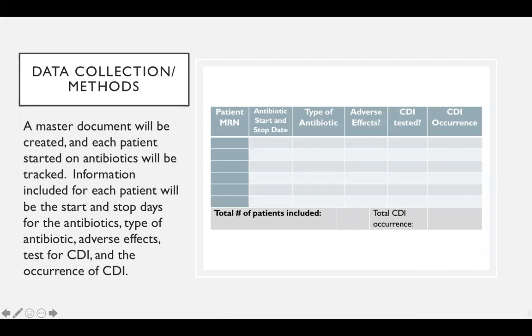Data collection will be performed by the probiotic champions. A master document will be created, and each patient's start on antibiotics will be tracked. Information including each patient's start and stop dates, the type of antibiotic, the adverse effects, if there was a test for CDI, and of course if there was a CDI occurrence.